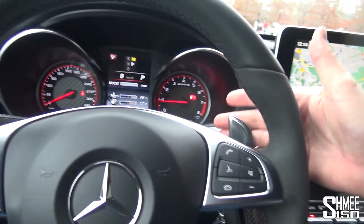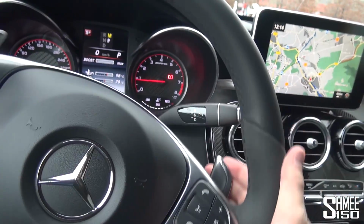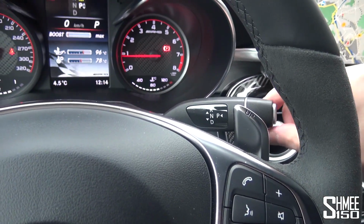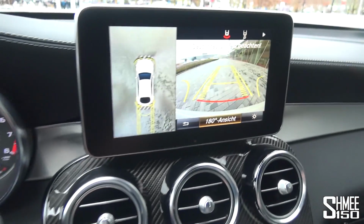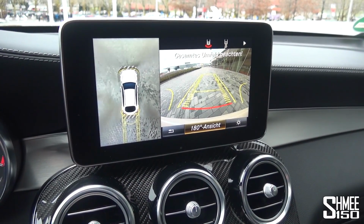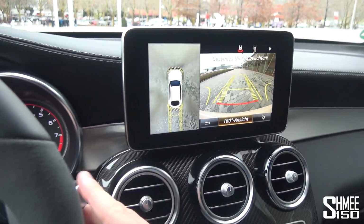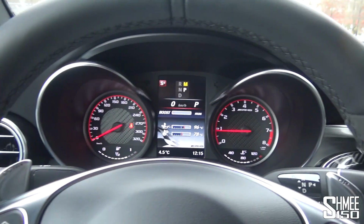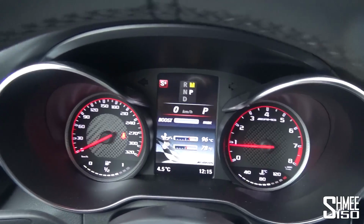Then on the back of the steering wheel, naturally you have your paddle shifters that are fixed to the wheel. You have your gear selector on the right. If we just put it into reverse quickly, you can see that almost instantly the 360-degree camera loads up, as well as the rear view straight out of the back. So that's the system that folds, put it back into park, and that goes away, and you can actually just hear the motorized whir of that happening at the back.